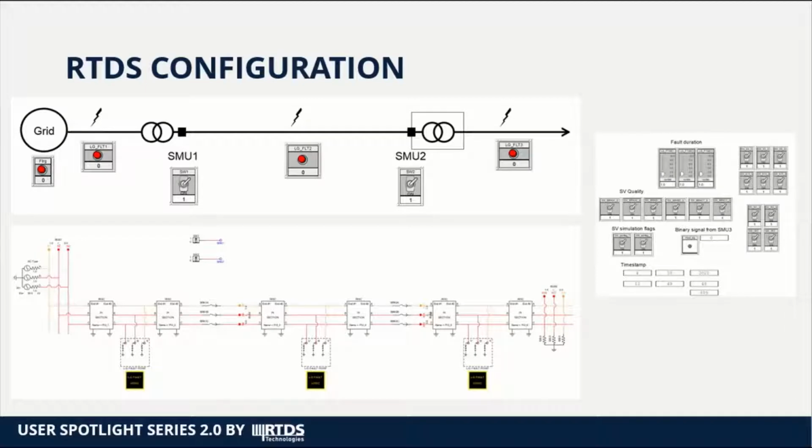Lastly, the hardware-in-the-loop simulation was automated using a RSCAD runtime script, which would deliver a fault every other second and record the round-trip times. This enabled running an infinite number of recurring tests.